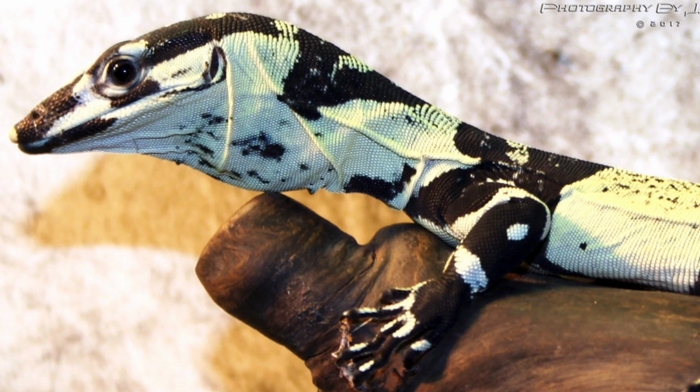This next one I think is probably like the Boelen's python on everybody's dream list. These things are absolutely incredible, and that is the bell phase lace monitor. So lace monitors are one of the largest species of monitor lizards in the world. They're from Australia. They've been in the country for a while. They've also been breeding in Europe, and we get ones from European bloodlines sometimes. But they're pretty rare, they're very expensive, they're very large.